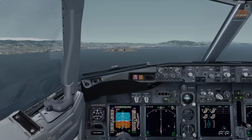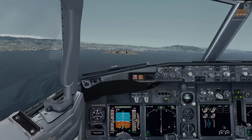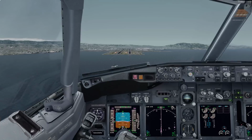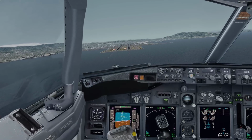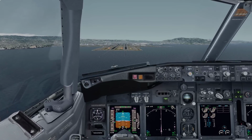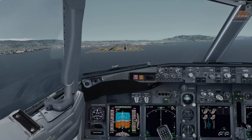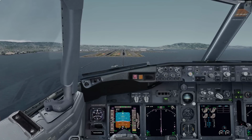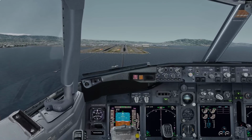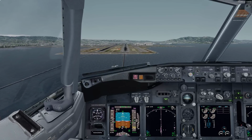Oh, look at that. Sorry, I shouldn't be looking outside. It's a bit weird how the scenery loaded in a bit late, but it's fine. It's just a bit weird. Right, nose up. Right. Okay, I can't believe how long it's been since we last went to San Francisco.